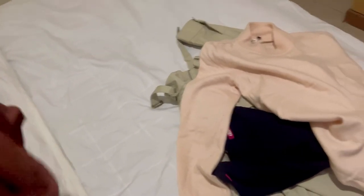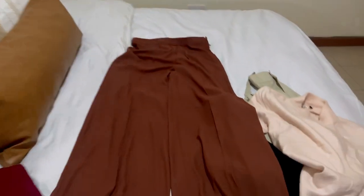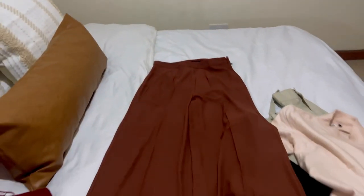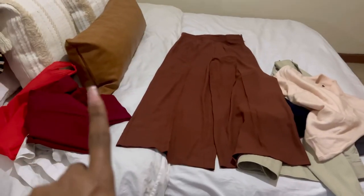And then I also thrifted these nice pants. Let me see if I can just spread them. Those are the pants, that's how they look. Nice quality. I love how the pants flare up. I'll try this on maybe, and when I put it on, I'll make sure I take a picture and post it up here for you. So I got two of those.